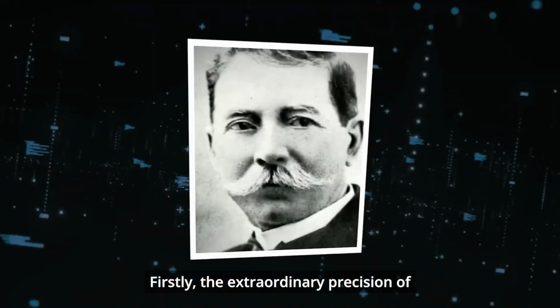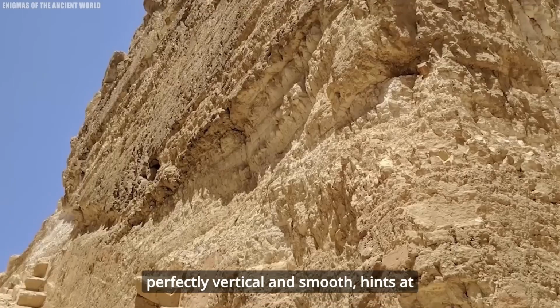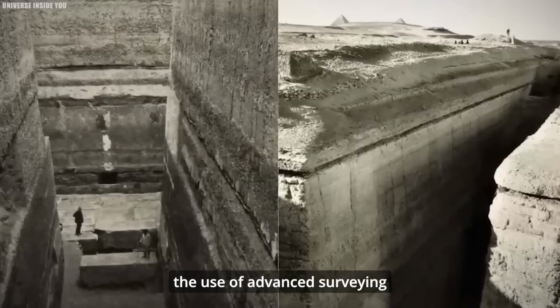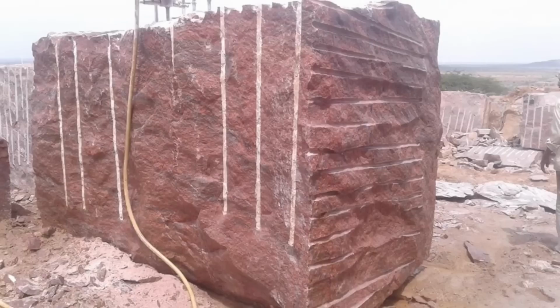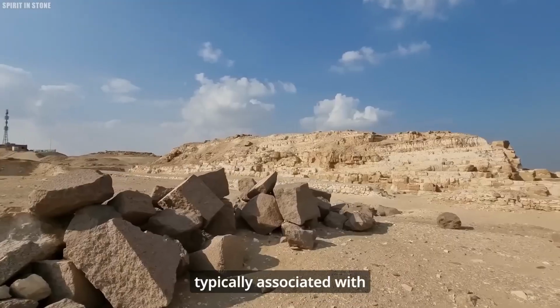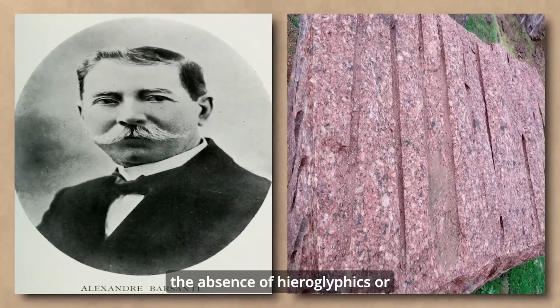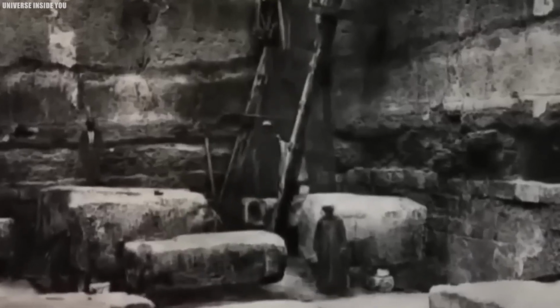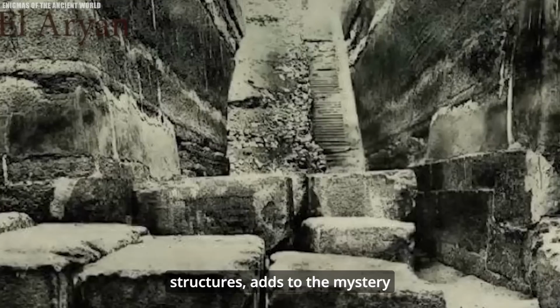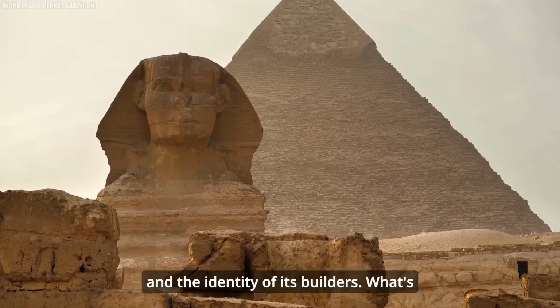Firstly, the extraordinary precision of the excavation work, with the shaft's walls almost perfectly vertical and smooth, hints at the use of advanced surveying equipment and cutting tools. This suggests a level of technological sophistication not typically associated with ancient Egyptian history. Furthermore, the absence of hieroglyphics or inscriptions at the site, unusual for Egyptian monumental structures, adds to the mystery surrounding the pyramid's purpose and the identity of its builders.